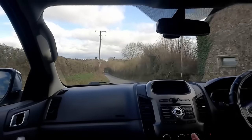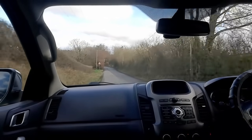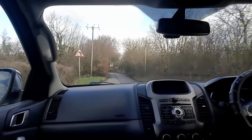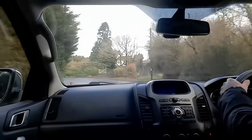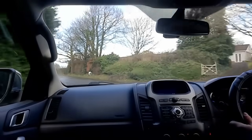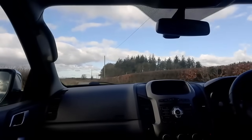Gearbox seems okay, it's going through the gears fine. There's no resistance in any of those. Plenty of punch from the turbo when it gets in. It's pretty dead until the turbo kicks in, but I imagine that's what the 2.2s are like, because you've got a bit of a body to carry around, haven't you?